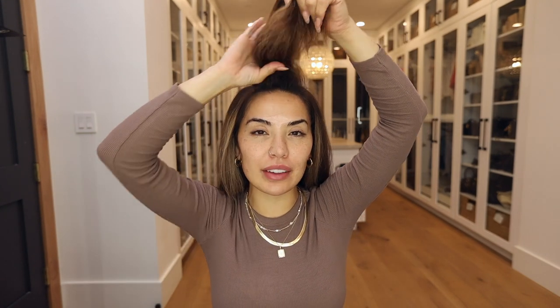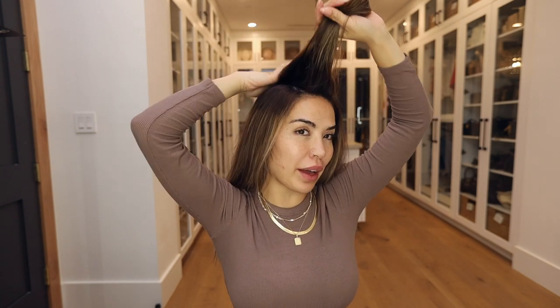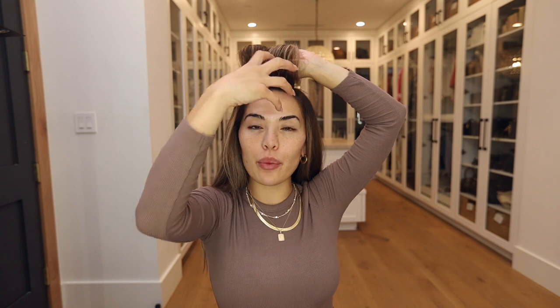Round brush the top of my hair. This is the only area that I do because I want this to be sleek and smooth, and then from there I'm actually going to set it so that when I am done with all my curls and I release it, this has a lot of volume and it just kind of flows with the curls.